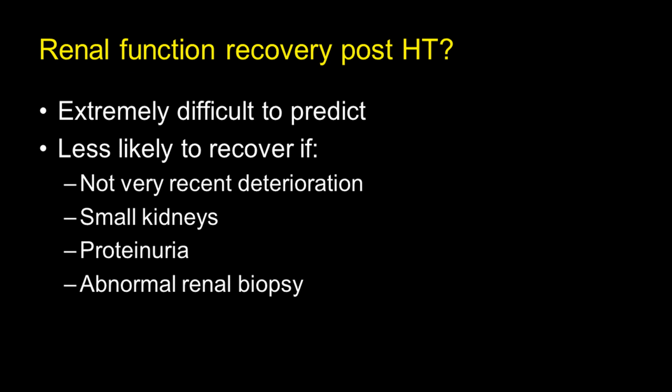So how easy is it to predict renal recovery post-heart transplant? The fact is it's extremely difficult to predict. We don't have time here to go into the factors that lead to cardiorenal syndrome, but suffice to say that hemodynamics play a relatively modest role. At least cardiac output plays a modest role in the development of cardiorenal syndrome. The evidence suggests that central venous pressure plays a much more profound role, but there is increasing evidence for a very strong immunologic role.